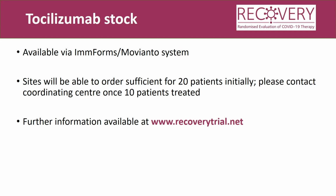Tocilizumab is ordered in the usual way for the other IMPs in the recovery trial through Informs and Movianto, and we will be in touch with you when that is available to you. Sites will be able to order enough for 20 patients in the first instance, but please do get in touch with us once your stocks are reducing, in particular when you think you have treated 10 patients, and we will also be monitoring this.